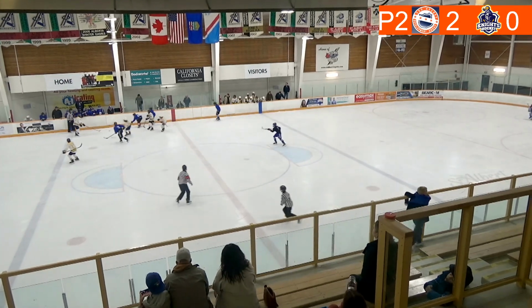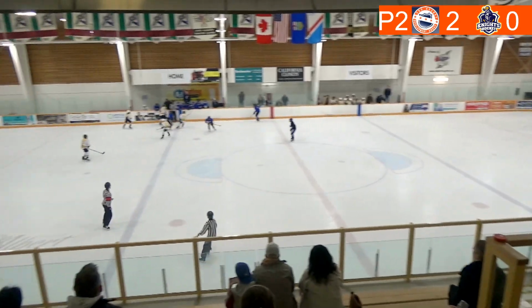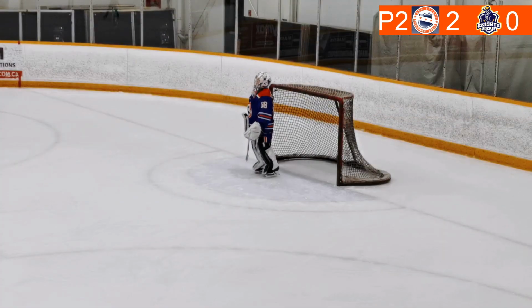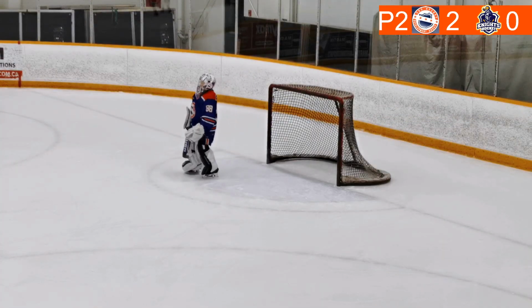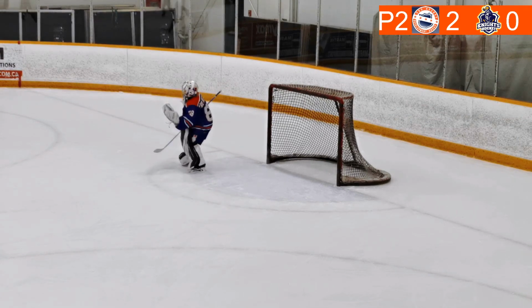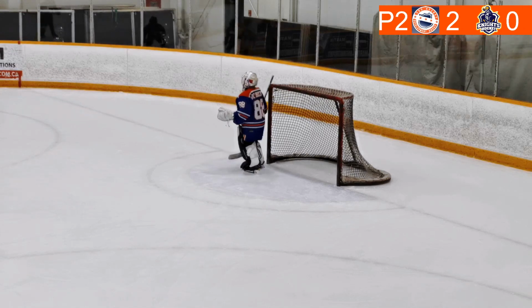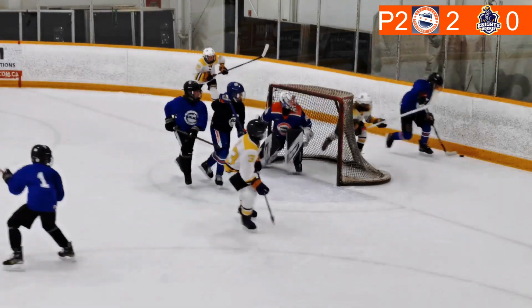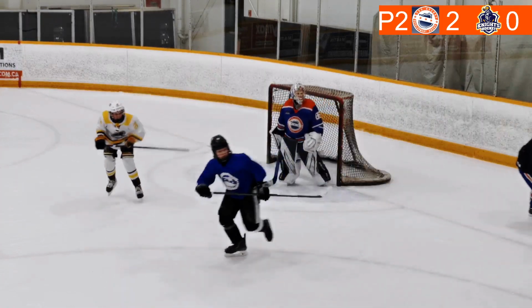Pro wins that face-off to put off the boards. That's held just outside the line by the Knights. Going to battle for it in the neutral zone here. Knights coming away with it, coming up the left wing into the Alberta Pro zone. They put it off the glass and down into that far corner. Challenged by number 2, Rowan for Alberta Pro. Puts it around the boards. 13 pinches in for the Knights, keeps it in the zone.